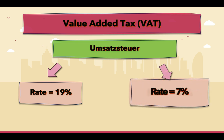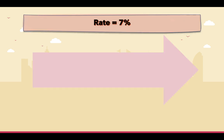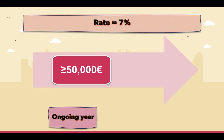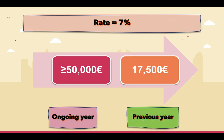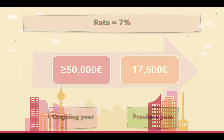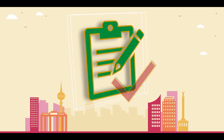This reduced rate comes into place when the expected turnover of the company along with the payable tax is not going to exceed 50,000 euros in the present year, and the turnover, which includes the payable taxes in the previous year, was less than 17,500 euros. VAT is mentioned clearly on the invoices you send to your customers, as a part of it is paid to the tax office as a part of your tax return.